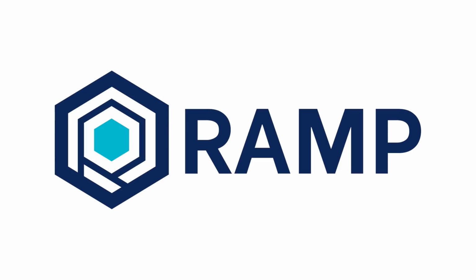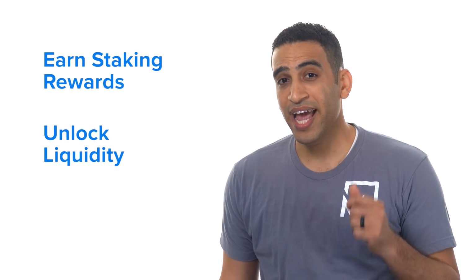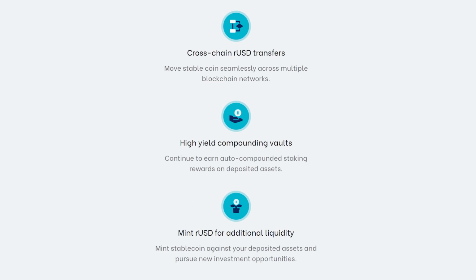Ramp DeFi is a multi-chain protocol that helps crypto holders achieve capital efficiency by putting their crypto assets to work on multiple fronts. Users can earn staking rewards, unlock liquidity from staked assets, and stack multiple yield streams simultaneously. Users can deposit assets for ultra-high yields in auto-compounding vaults and mint collateralized stablecoins against asset deposits.